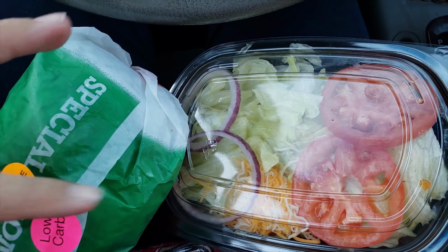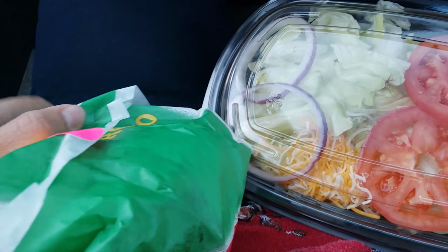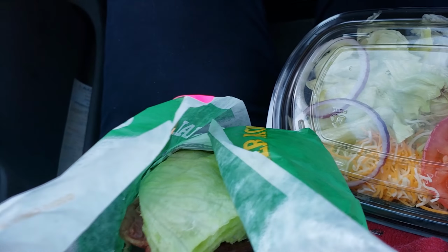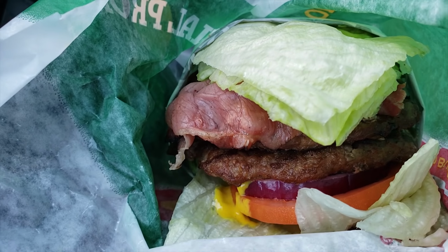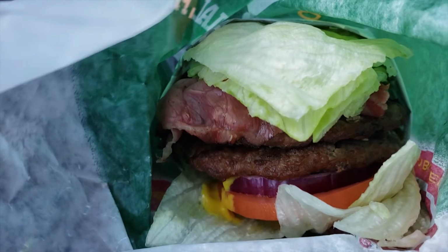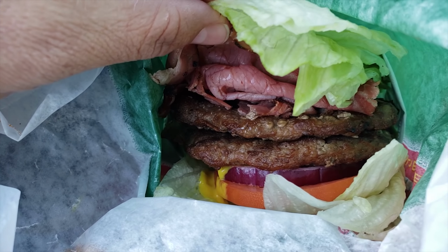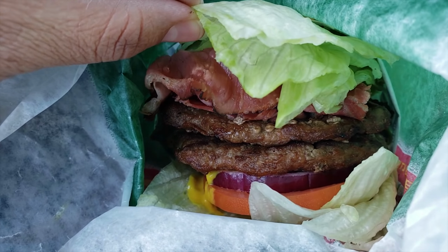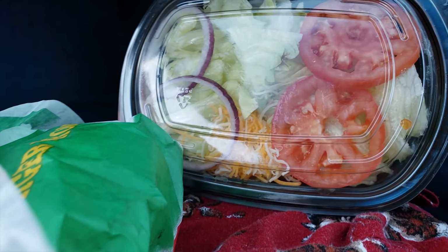And so I decided to stop, and I got the new Carl's Jr. pastrami burger. It's got a half a pound of beef, basically 2 quarter-pound patties, and a bit of pastrami on the top. Not exactly sure how to count that because I don't know how much pastrami is on this burger, but I at least can count the beef pretty easily and then guesstimate on the pastrami. And then I'm having a salad with ranch dressing, and that is going to be my first meal of the day.